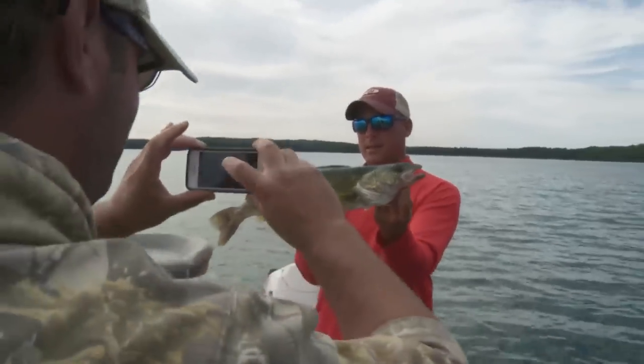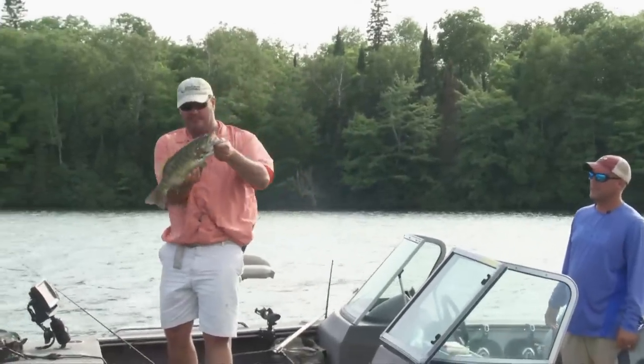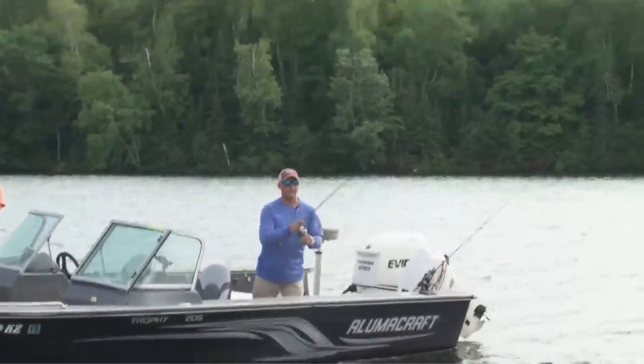Thick weeds and weed edges. Many fishermen think they're too much of a hassle to fish, but in actuality, it's not all that difficult to do if you learn how to do it properly. Today, you've seen two patterns for walleye and bass relating specifically to weedy types of cover. The reasons fish congregate there are many.